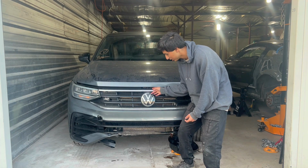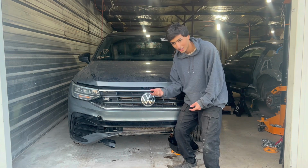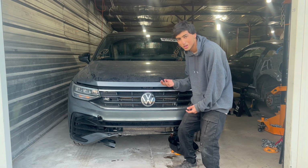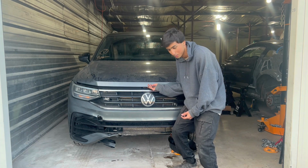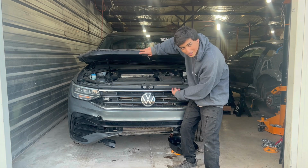You don't have one of those sliding things. You also don't have one of those cars where you have to pull the latch twice and the hood just pops open. It still has a lock, but the lock is so easy. It's just a tab right here. Just push it. That is so sick.